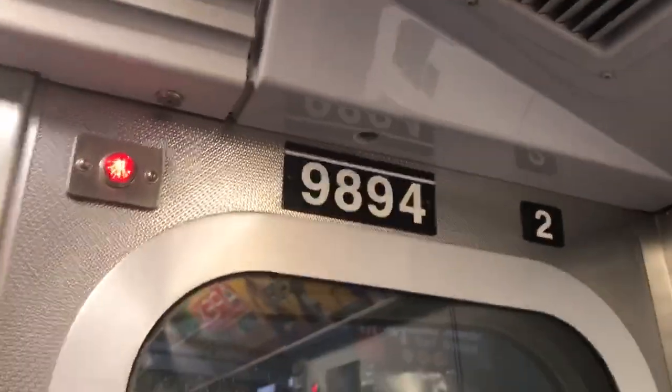And then this loop hole right here. This is good. I really like that. And see that over there? There's a D train that's formed to R68. This car number is 9894. Okay. And then same thing on this side.